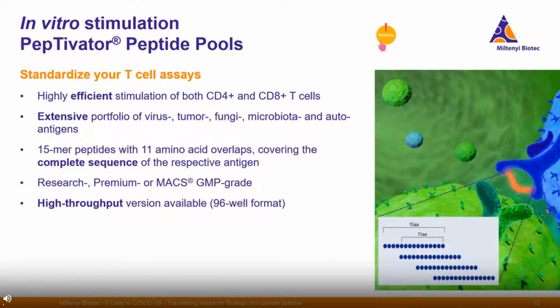So for the really efficient in vitro stimulation of antigen-specific T-cells, we offer the so-called peptivator peptide pools. These peptivator peptide pools are designed to ensure a really highly efficient stimulation of both CD4-positive as well as CD8-positive T-cells. And here we cover a very extensive, also growing, portfolio of virus, tumor, fungi, microbiota, and also some autoantigens. The peptide pools always consist of 50 mer peptides with an 11 amino acid overlap, and here we cover the complete sequence of the respective antigen.